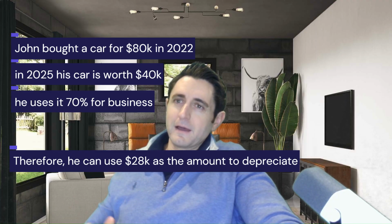Now let's take a step back. So he bought it for $80,000. It's now worth $40,000. The way the rules work is you need to take the lesser of the fair market value or the cost basis plus improvements. In this case, the fair market value is $40,000. However, the cost, and we assume there's not been any improvements, is $80,000. So in this case, you would take $40,000 as your basis that you would put on your tax return.